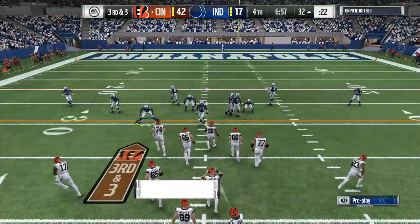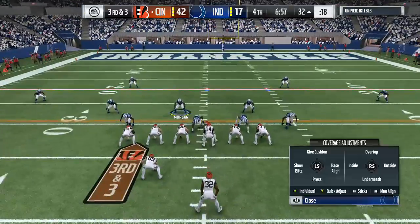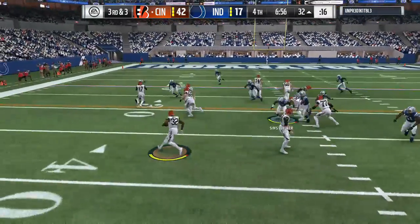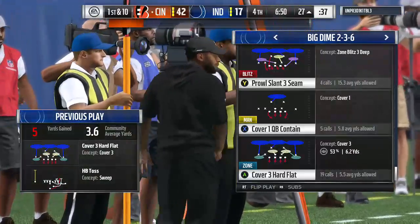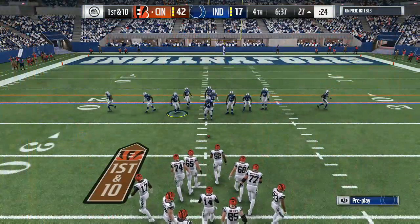3rd down here for the offense after the incomplete pass. Looks like the defense is in press coverage here. They'll try and run for it. Here's Hill. And he's able to pick up the 1st before he's taken down at the 27. 5 yards is the pickup there as that extends this drive.